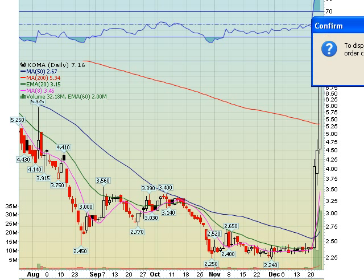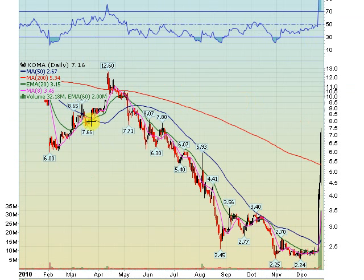If we check out the 1-year chart here on XOMA, you can see it's done this quite a few times, the last time being in April. Big breakout move, day 3, day 4 it topped and then started its sell-off. So right now, if you were looking to short it, a small target would be a retrace back to the 200-day moving average at 5.34.